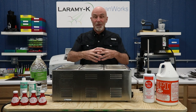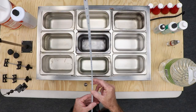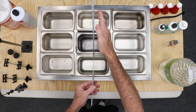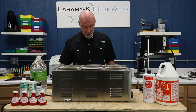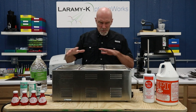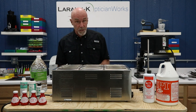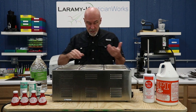Now, I say this is a very large unit. They also make them down to a third of this size. They literally just have this size, and the pots are half size or split. Certainly works just fine for your smaller practices, and it's far more economical to run. This is more of an industrial commercial size, but you may very well find something this big in a little store where you work.